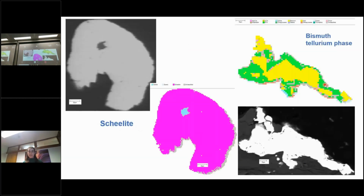So some of the outputs from this, and what did we learn from it? So those 3 metals seem to deport almost entirely into 2 phases. So 99% of the tungsten was found in scheelite, so this nice Barney the dinosaur looking particle here, and 95% of bismuth and tellurium seem to end up in a bismuth tellurium phase, which is quite often found in association with gold.